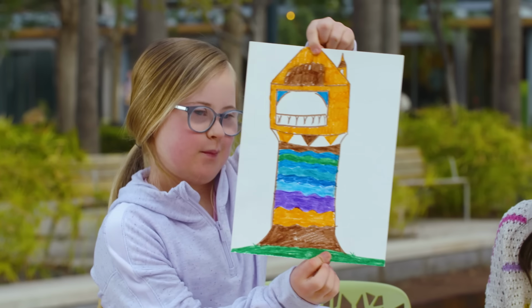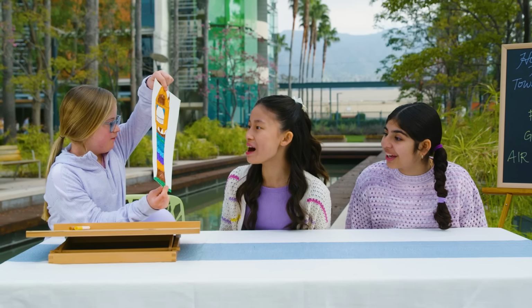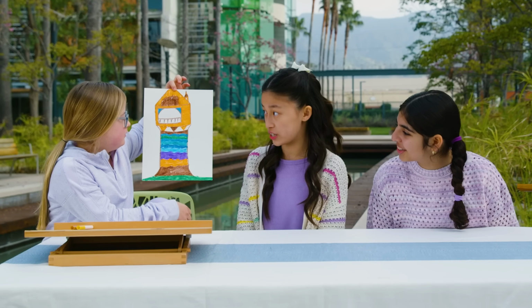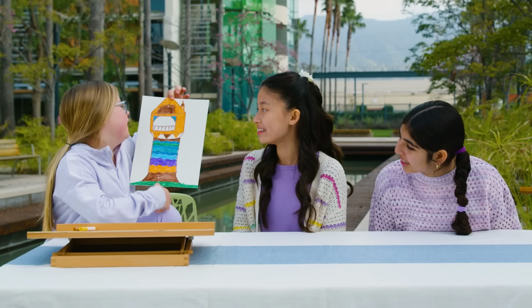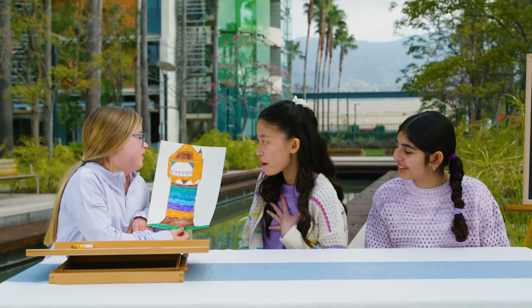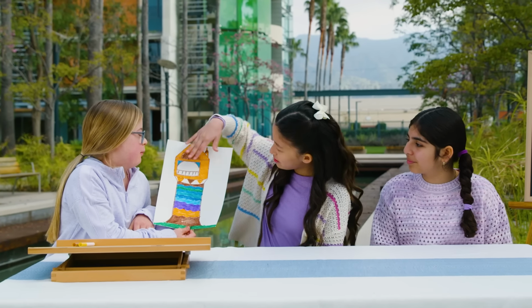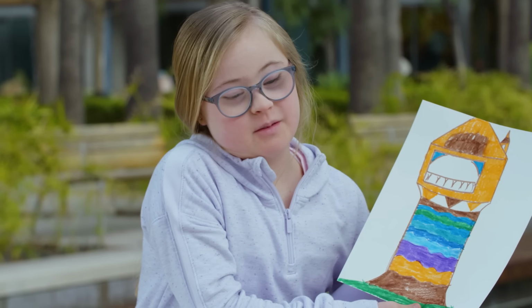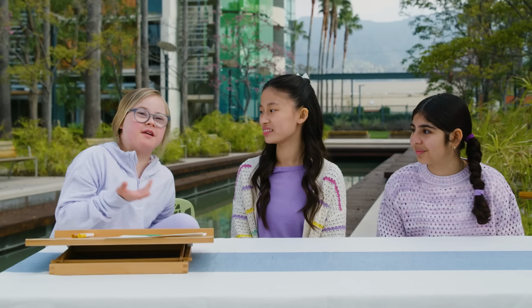Do you want to see my princess skyscraper design? Yeah! Yes, oh my gosh. Wow, so pretty. I love the colors. I love how you made it a cylinder shape, so it's really strong. Yeah, and that's what we talked about too, and how it makes it strong. My favorite part is probably the window. Probably, yeah, the window. Maybe someday I get to build my own princess building.